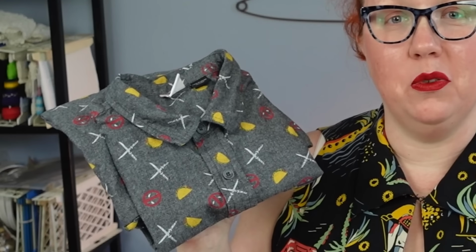Because yes, I did find this fine Deadpool and taco shirt while I was at my local Goodwill for arguably too much money, and bought it instantly and decided I needed to get 3 more so that I could actually make a dress out of them. So that's what we're doing today.